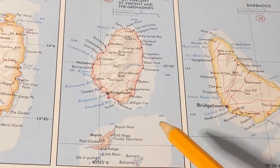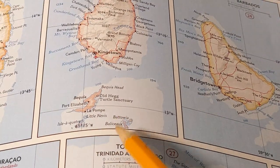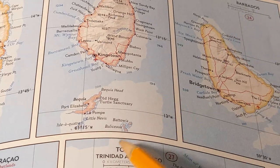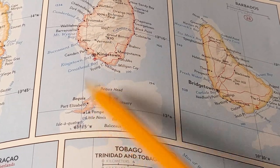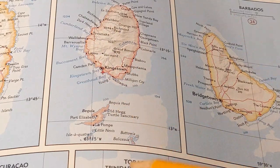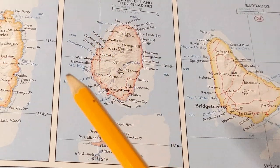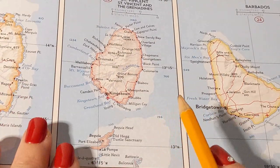Can you see the two little islands I mentioned, Baliceaux and Battowia? Remember, I mentioned them and they're uninhabited now. So pretty much these islands were controlled by the Carib peoples and they fought off people like crazy. So St. Lucia's just up there. Grenada's just down there. St. Lucia had a very messy back and forth between the French and the English, and Grenada was owned by the French for a very long time until it was conquered by the English.